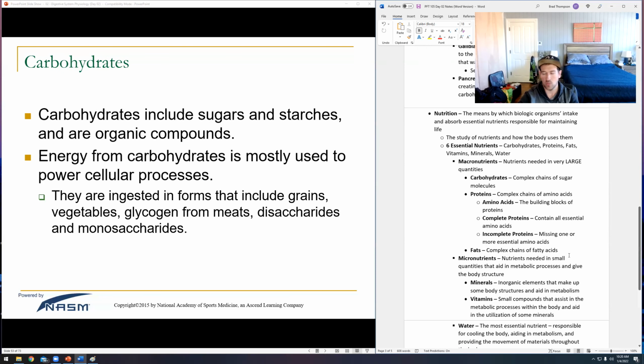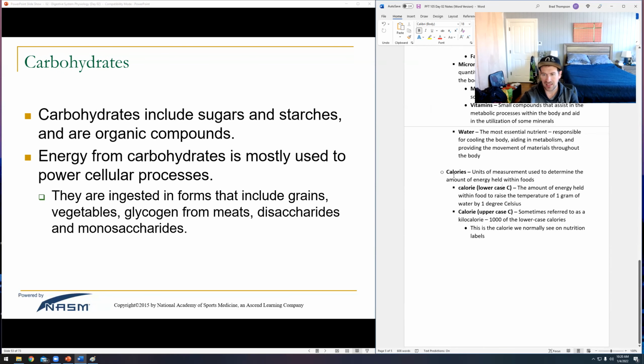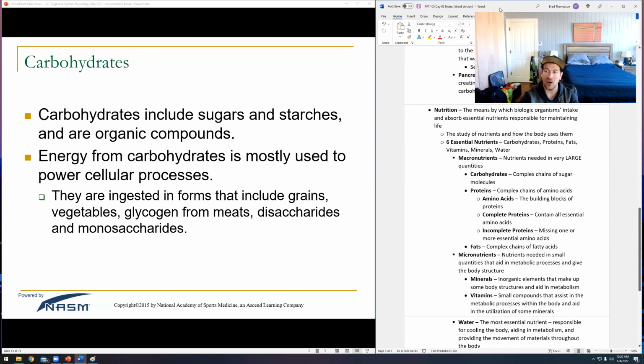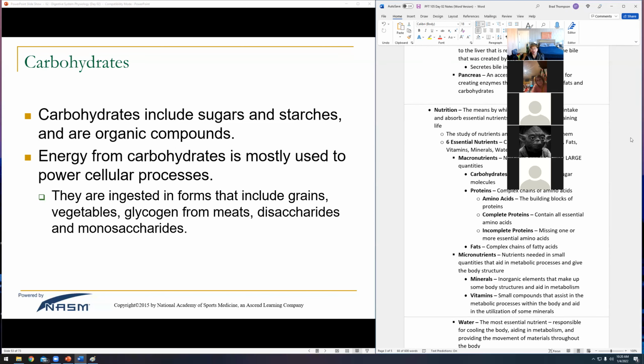So those are calories. We'll come back to those at the end of our lesson here. But calories are the amount of energy found within food. Everybody in here is going to need a different amount of energy. I need about 2,700 calories worth of energy per day to run my body based on the way I live my life. If I was very sedentary, I would only need about 2,000 calories per day.